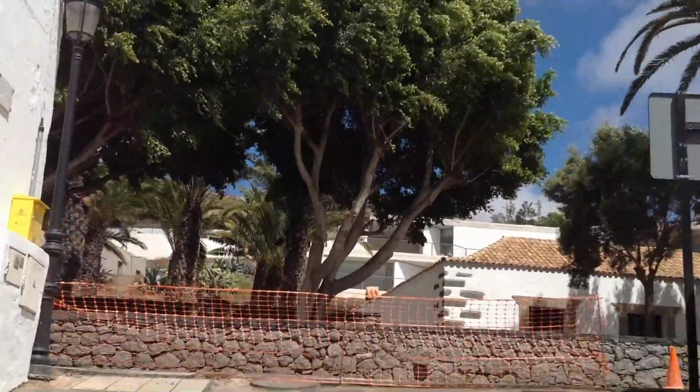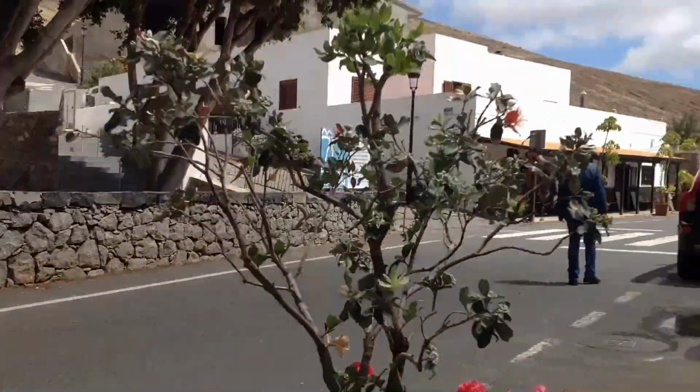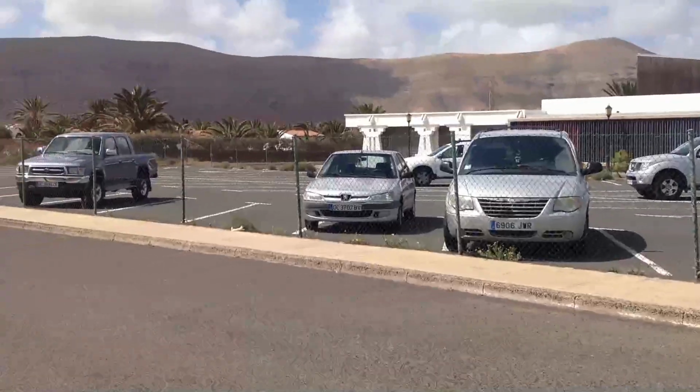So what a difference trees make. It's the shelter, it's the shade. It really makes it so much more lovely to be outside in the heat of the summer if you've got trees around. So that's a very important thing about this island, the fact they've got so many trees in the oasis.